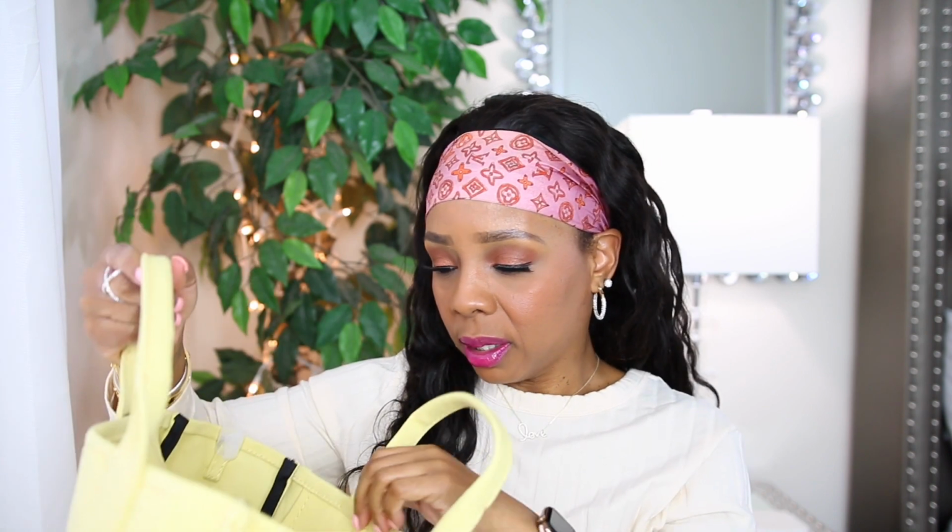I'm trying to think of what else. All the canvas totes, like I mentioned before, do not come with feet, but the way they are made, once you put your stuff inside the bag, it holds its shape. So you can sit this here on the countertop and it will not slouch or anything like that, just in case you are that person that doesn't like slouchy bags. Me, I don't mind slouchy bags, but some people I guess don't like them.